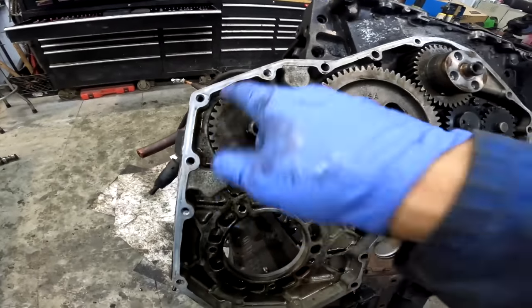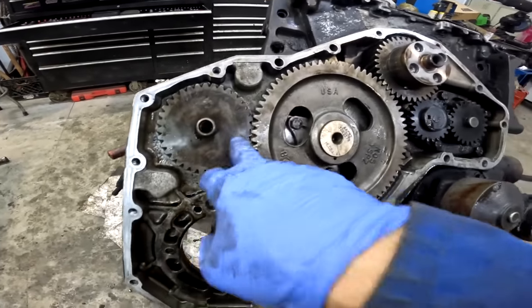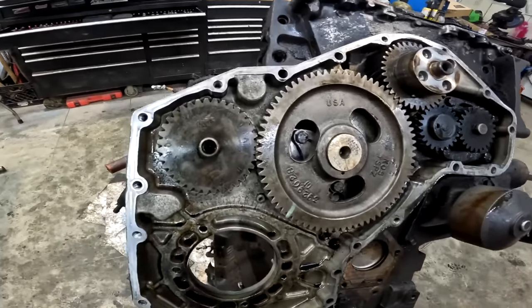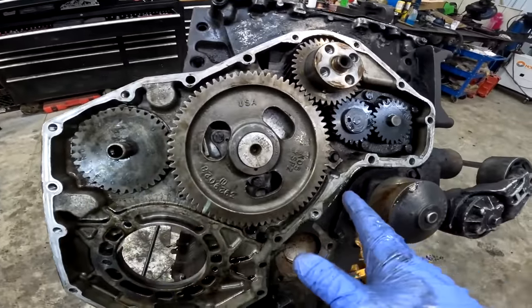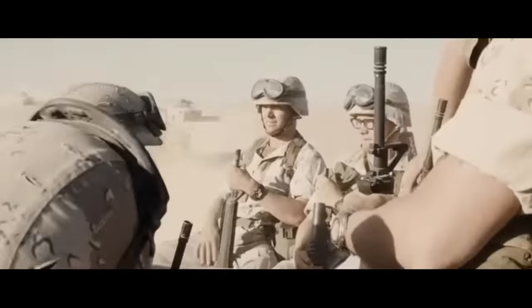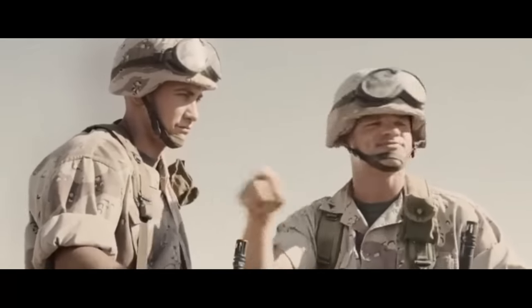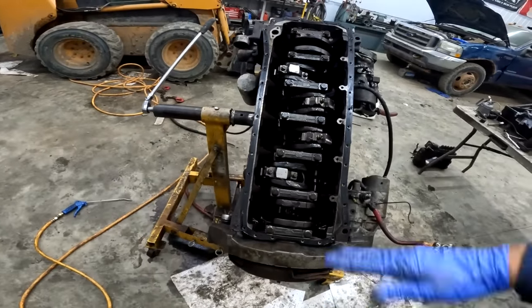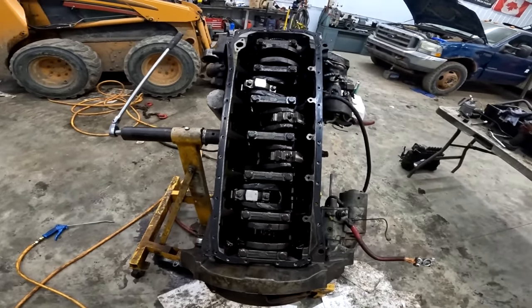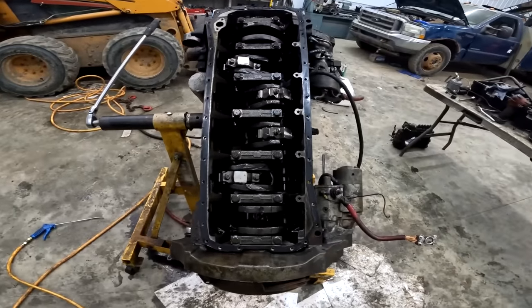I threw a dial on her and spun her around. She's good to go, nothing's bent here. Everything looks good here, so now all we got to do is assemble the rest of it. We're gonna use nothing but new gaskets, nothing but torque specs, and everything's perfect. That's how we do it around here. We are gonna flip it upside down, onto its lid right now, and blow out any potential metal stragglers that could be in there, and then put it together.